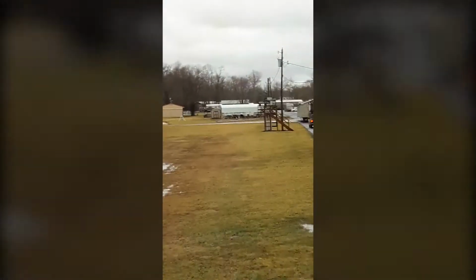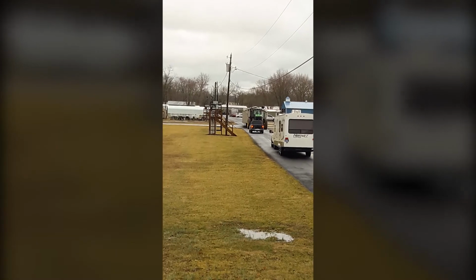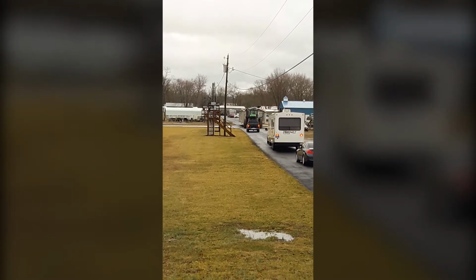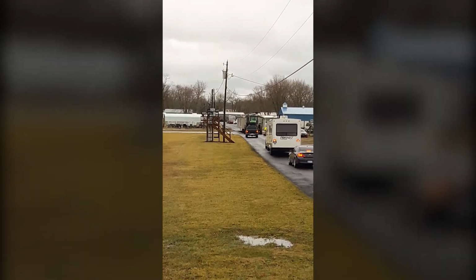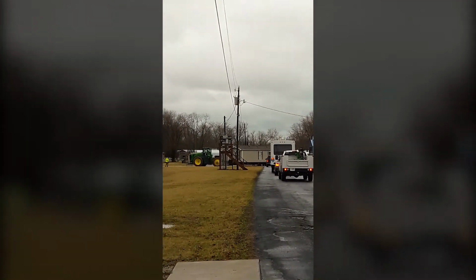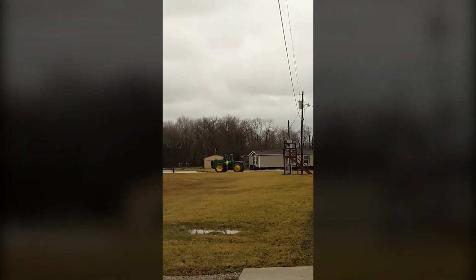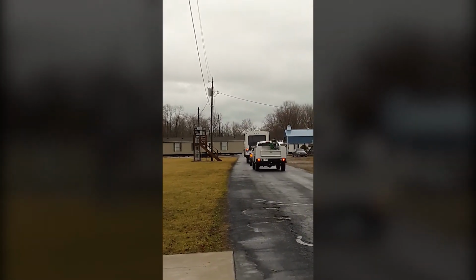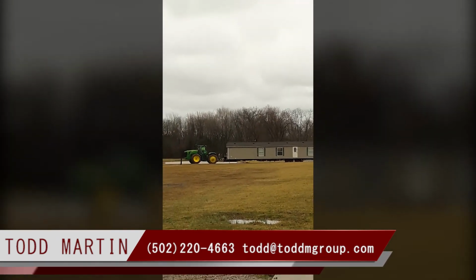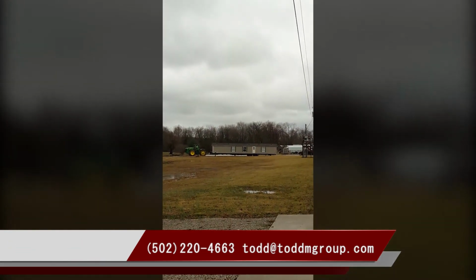But getting back to moving the house, it's rather interesting. So he backed in and he turned around, and now he's going to pull the trailer up to the lot. You can see all the people that assisted in the move. So there you have it. If you've never moved a house, now you can say you've seen a house move.